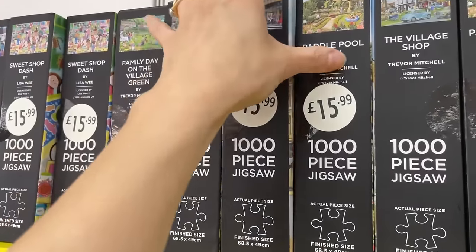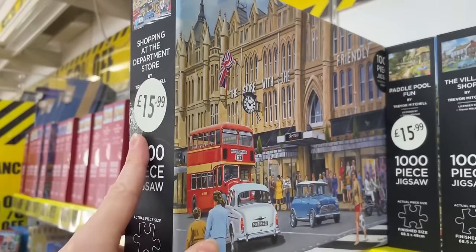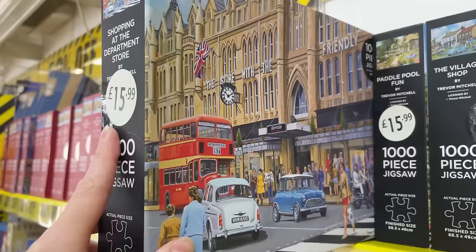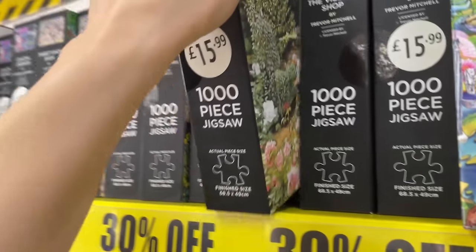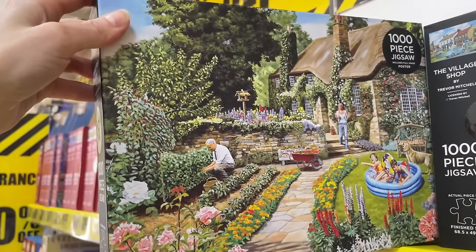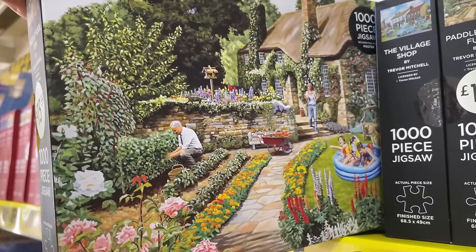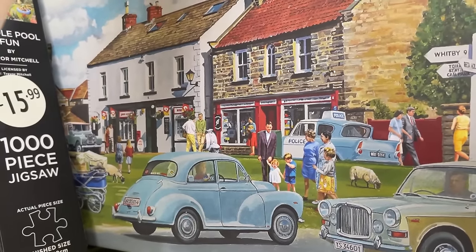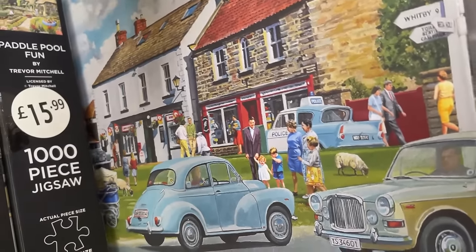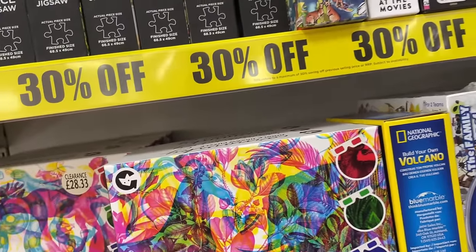Let me see if I can pick out ones that we haven't seen already. We haven't seen this one, I don't think. But then again, my memory's terrible. It says Shopping at the Department Store. We saw that one, I'm pretty sure. Paddle Pool Fun. That's a nice image. We've got the village shop here. That's another nice image with the old English buildings. You can't beat the English architecture.